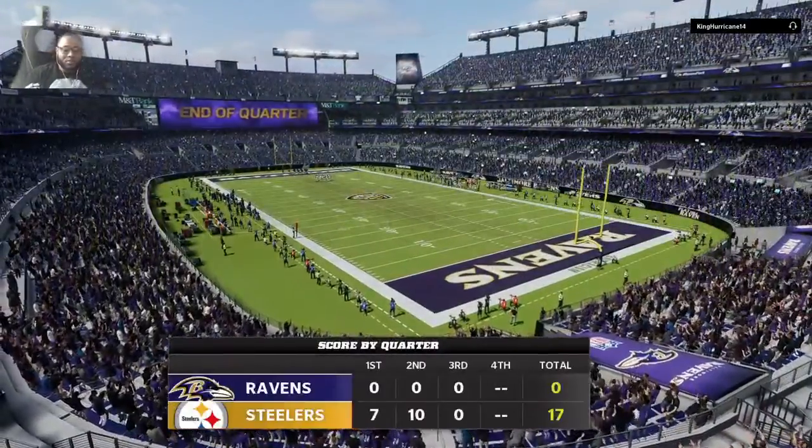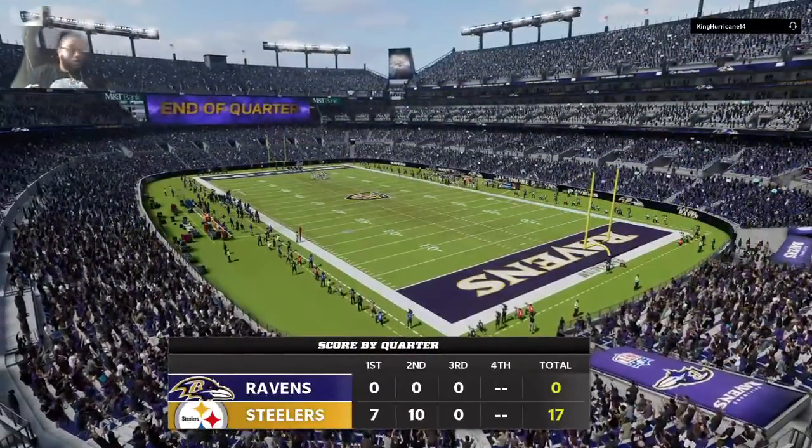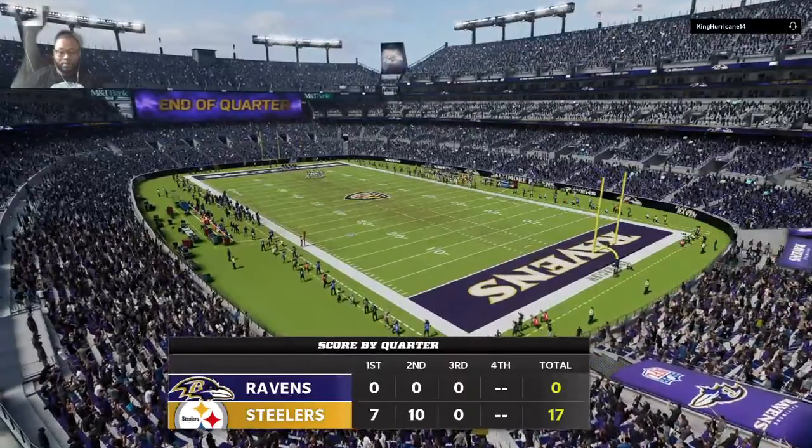Quarter remains here as the regular season starts to wind down. We'll return with more after this break.